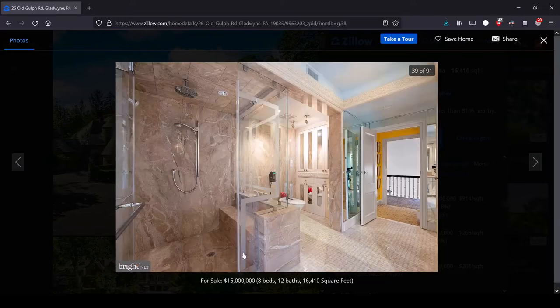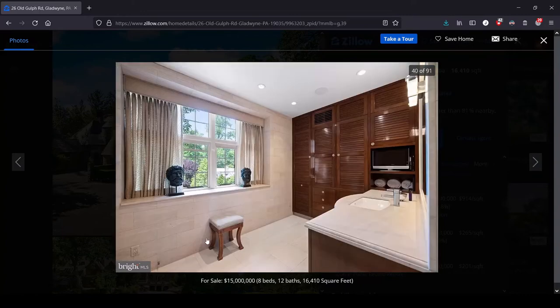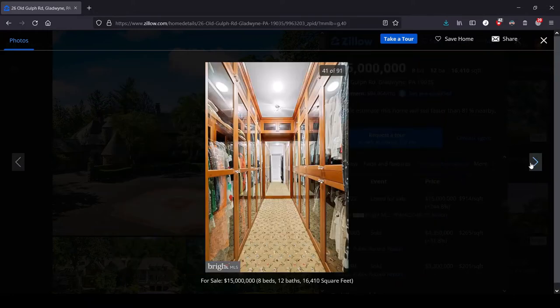Right, we've got a huge-ass shower. Here's another bathroom. We've got these intimidating Grecian heads staring at us. I don't know how I feel about that. Another TV! Do we really need a TV in every fucking room of the house? That's so unnecessary.